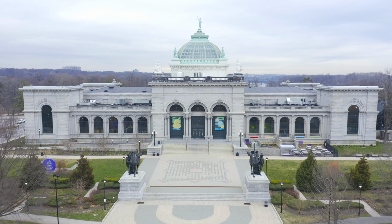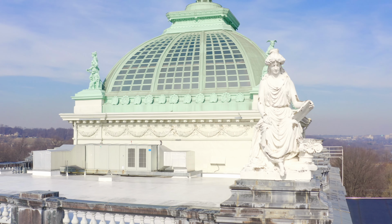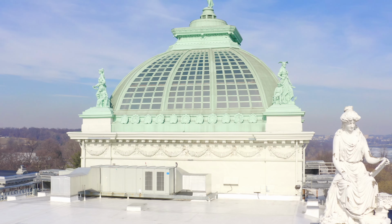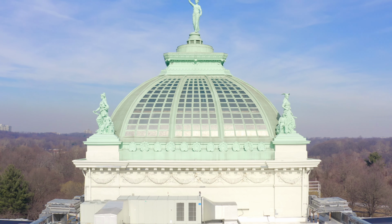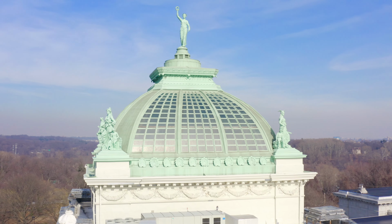So this is a great place to just get out, stretch your legs and fly. In terms of versatility, there's not that much to shoot. Like we've just got the Please Touch Museum and you can kind of do some different things. Like you can shoot the dome, you can shoot the whole building, you can go a little bit higher and shoot the skyline or the river in the background. But in terms of things to fly, you've pretty much only got the Please Touch Museum.